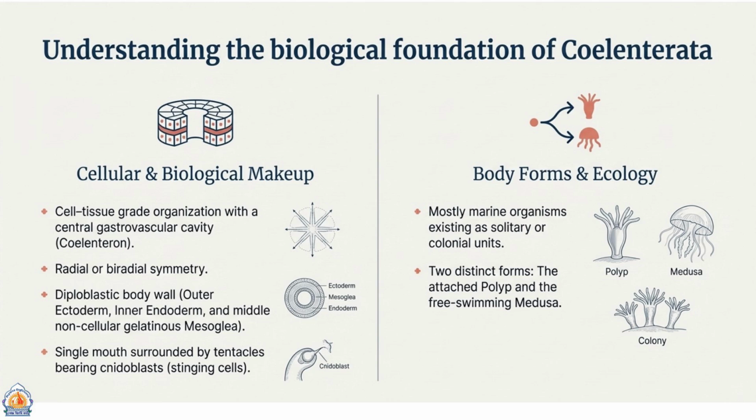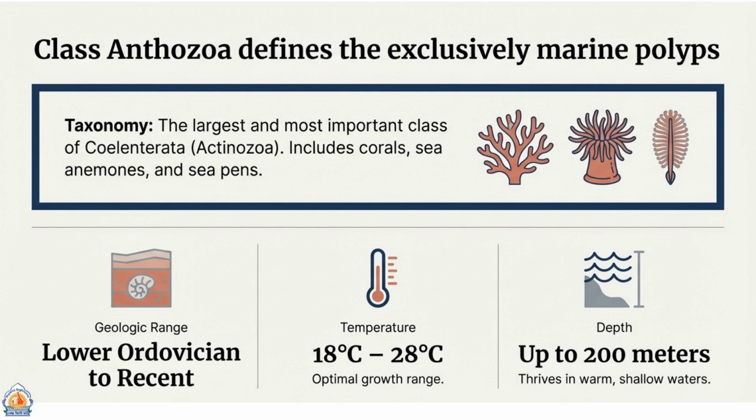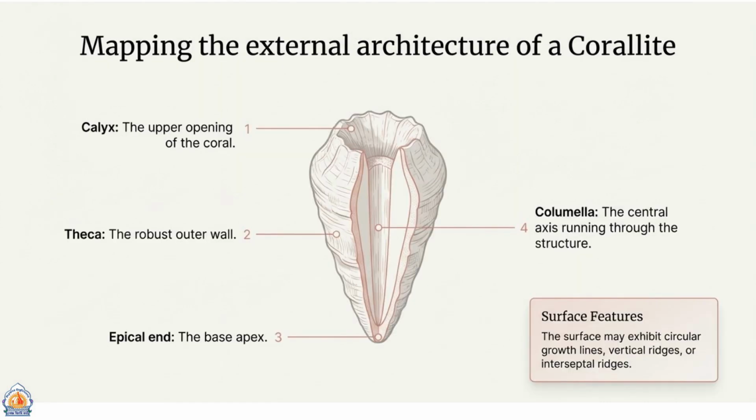Now let's discuss the class Anthozoa. The class Anthozoa exists only in polyp form, meaning the medusa stage is absent. They are exclusively marine organisms. Their fossil record ranges from the lower Ordovician period to the present day. This group includes corals, sea anemones, and sea pens. Most corals live in warm, shallow marine water, usually at a depth of up to 200 meters, and the optimal temperature range for coral growth is 18 degrees Celsius to 28 degrees Celsius, which explains why coral reefs are abundant in tropical areas. The skeletal structure of a coral polyp is called the corallite.